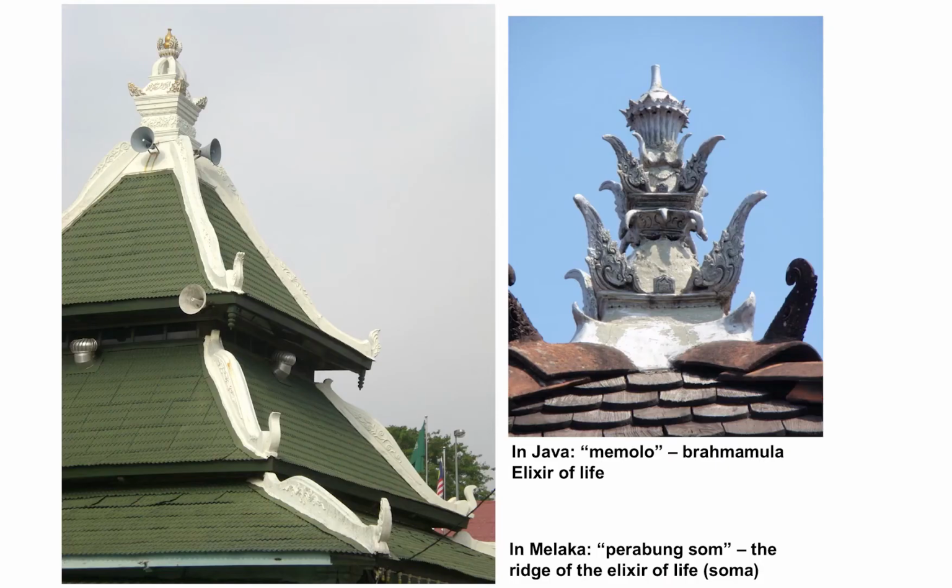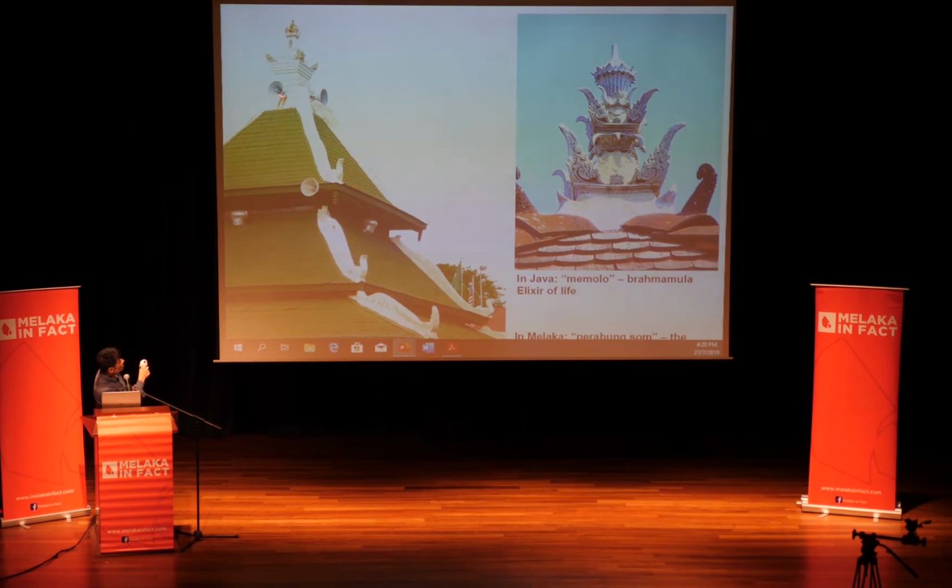And the interesting thing for me is that in Java, this finial is called the momolo, the Brahmamula, and it refers to the elixir of life. So it's just a symbolic ornament today. In Malaka, it is the ridges that are called prabung som. Soma or som, it depends on, you know, for example, it's dip or dipa, depending on which Prakrit language you're looking at. So it's som or soma, referring to the elixir of life. So prabung som is referring to the fact that at the top is the som or soma, and this is the prabung to the som. So it's referring to the same symbolism as the Javanese, which is the old elixir of life symbolism.